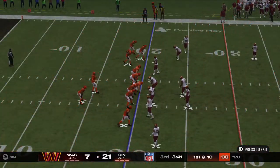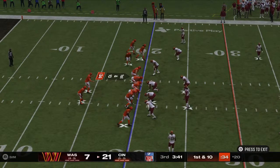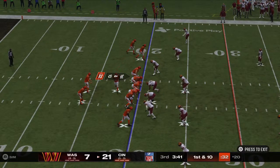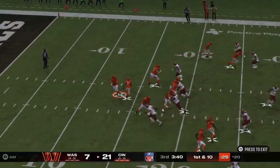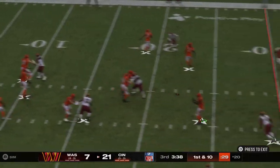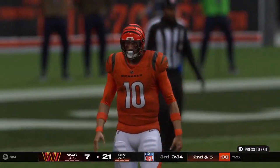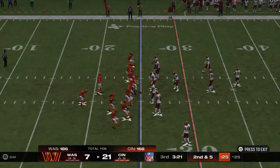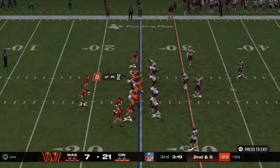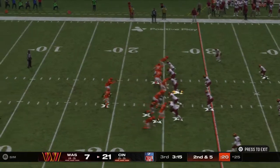Drive starts out with a 1st and 10. They send a receiver in motion right. Throwing it to start this drive. Completed over the middle. And he's tackled after gaining a handful. Every once in a while, it's fine to be conservative on 1st down, especially when you get enough to stay on schedule and get a little something coming out of it, too.